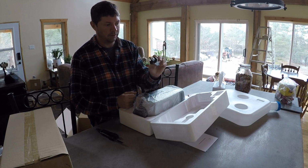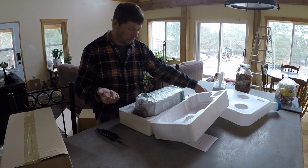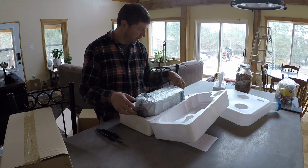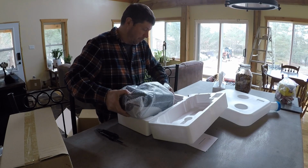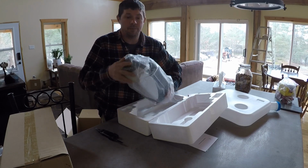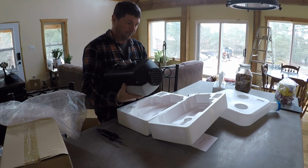Fuel pump. Just a little electric fuel pump. This runs on 12 volt, so you can run it on just a regular car battery. In the situation we're going to be hooking it up in first, there is power in the barn, so we'll be able to run it off of a 12 volt adapter or something like that.